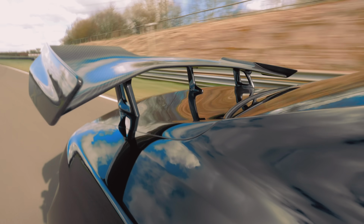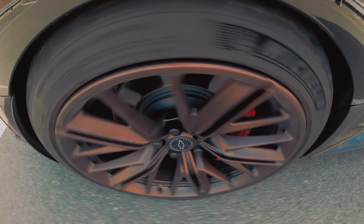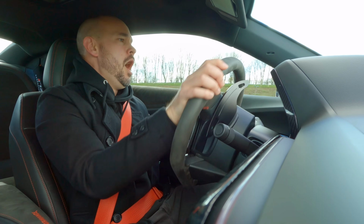Lap time, schmap times though. What this is, is a tarmac ripping machine that loves lighting its rears up at any given opportunity.